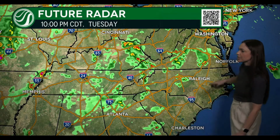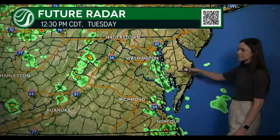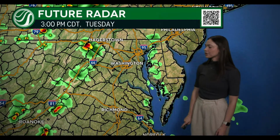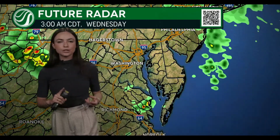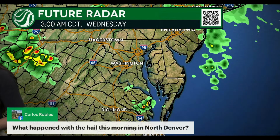And then we'll also see a tornado risk as you go farther up into the north in places like Washington, D.C., and then into Richmond, Virginia. So this area right here, we're going to watch for an isolated tornado today. Okay, so there's your timeline. We talked about who, when, where, what. Let's see what our questions are today.